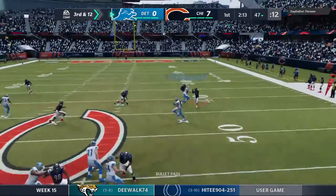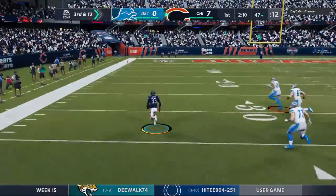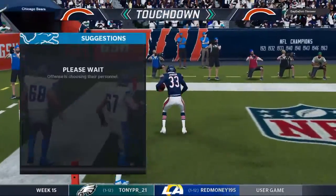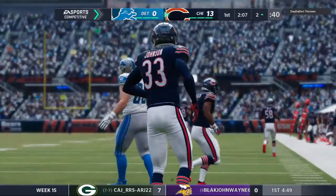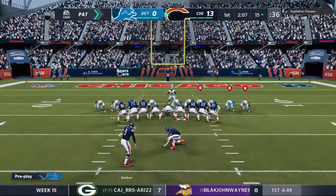Out of the gun now on 3rd down. Now that'll be tipped and intercepted. Picked off by Jalen Johnson. There he goes, left side. And they will score a pick 6 for the Bears. Touchdown. Touchdown, Bears. And this defense looking like they have come to play, the pick 6. And just like that, it's 13-0 early on.